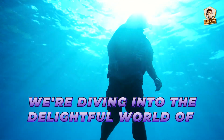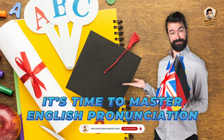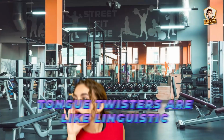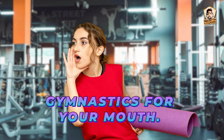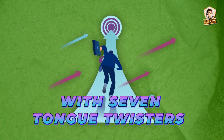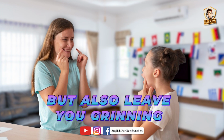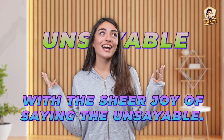Get ready to twist and turn those tongues because today on English for Backbenchers, we are diving into the delightful world of tongue twisters. It's time to master English pronunciation and have some fun along the way. Let's jump right in. Tongue twisters are like linguistic gymnastics for your mouth. Today, we are taking on the challenge with 7 tongue twisters that will not only improve your pronunciation but also leave you grinning with the sheer joy of saying the unsayable.